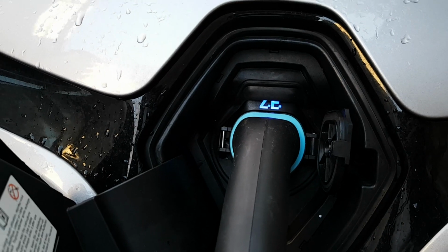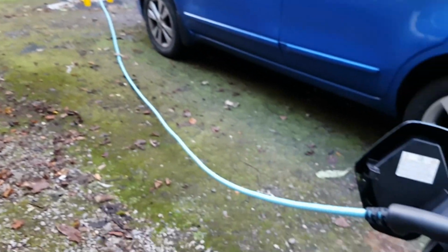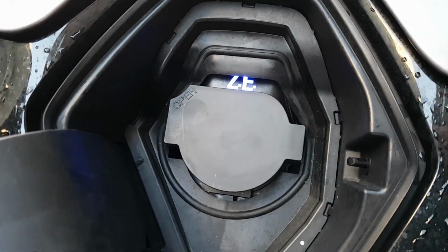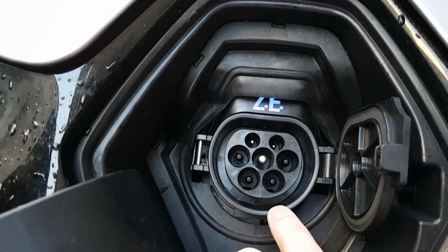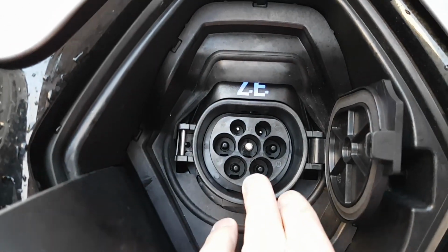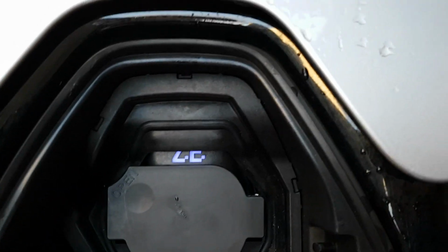Success. However, not the recommended way of connecting to the charger, but it is working. Result. So as I was unplugging the cable, I realized that this is a brand new charging socket as well that has been fitted here. It has not got the usual dust and gubbins, the sort of stuff that you see around it. It is looking very new and clean, and all the rest.